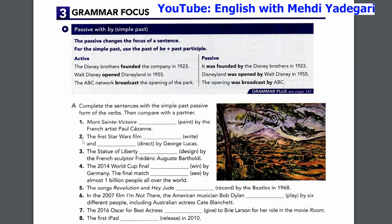Look at number 2. The first Star Wars film, write is our word and direct is our verb, by George Lucas. It means the first Star Wars film was written and directed by George Lucas. So the first Star Wars film was... what is the past participle of write? Written. Write, wrote, written. Was written and directed by George Lucas.